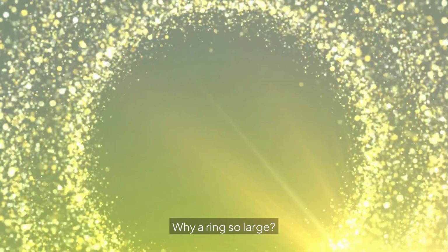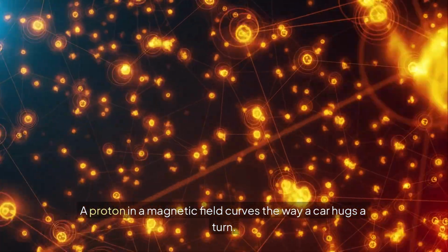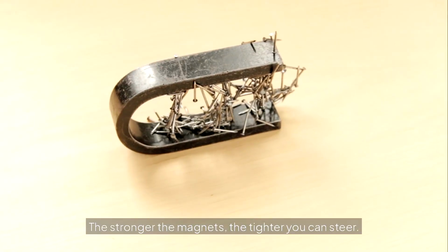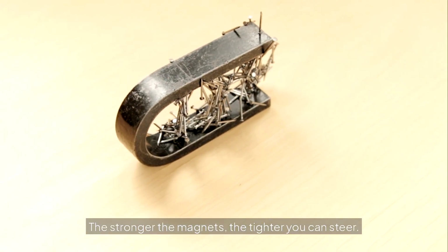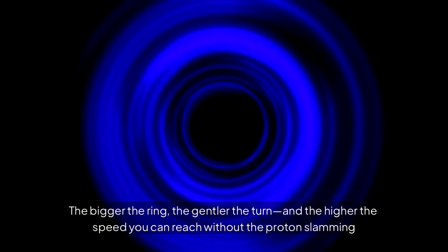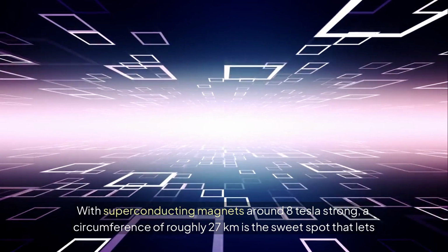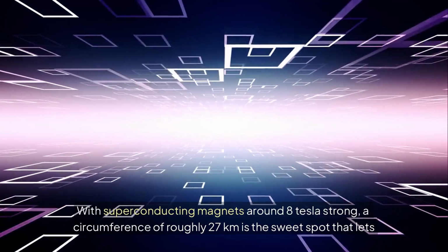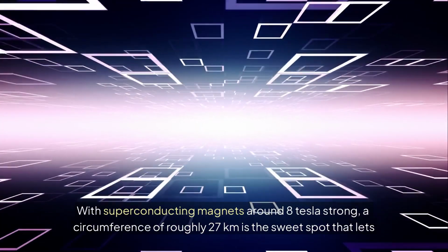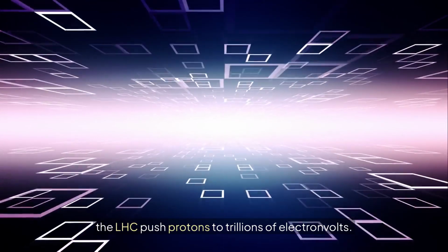Why a ring so large? Because energy bends. A proton in a magnetic field curves the way a car hugs a turn. The stronger the magnets, the tighter you can steer. The bigger the ring, the gentler the turn, and the higher the speed you can reach without the protons slamming into the wall of physics. With superconducting magnets around 8 Tesla strong, a circumference of roughly 27 kilometers is the sweet spot that lets the LHC push protons to trillions of electron volts.